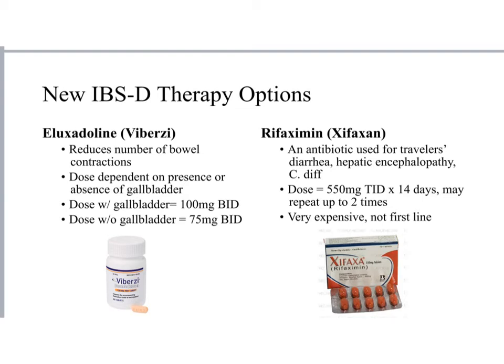The other new therapy is actually an old therapy that has been repurposed. It is rifaximin, or brand name Xifaxan. It's an antibiotic that was used for traveler's diarrhea, hepatic encephalopathy, and even C. diff. And when we were using it in those types of patients, we noticed that they did not have as many diarrhea instances. It was tried in IBS patients and seemed to be effective. The dose there is 550 milligrams TID for 14 days, and then you can repeat that. It's very expensive. It's not first-line therapy, but it's definitely an option for patients who have failed other therapies.